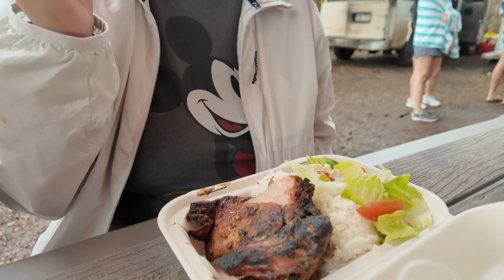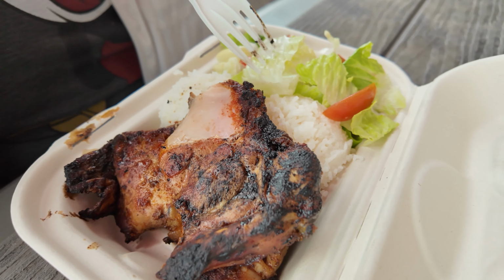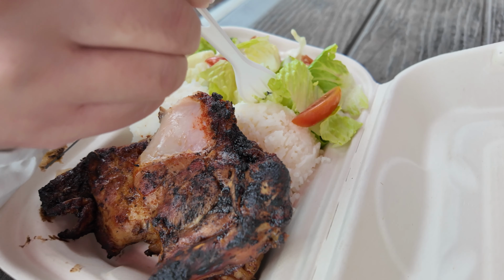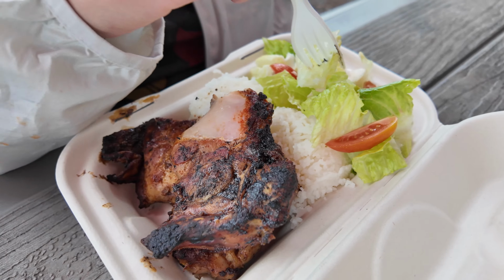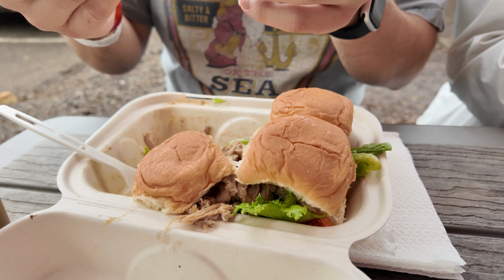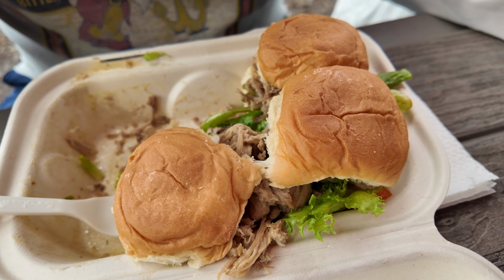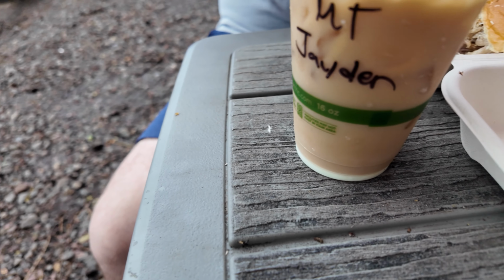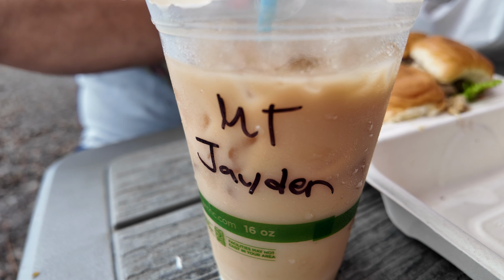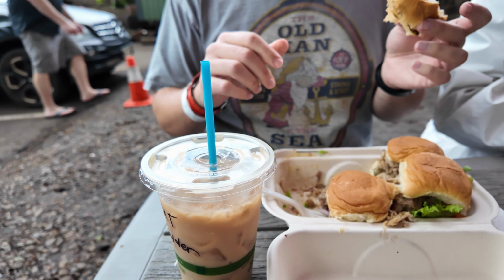Exceptional suck, actually. See, they got a barbecue chicken plate with some delicious looking barbecue, some rice, and a side salad with ranch. Well, it's kind of like all Cynthia's favorite things, some ranch dressing, some rice, some chicken. Jamie got the Kahlua sliders. They look very good, with some Hawaiian bread. Jaden got some sort of coffee drink. Milk tea. Oh, he got some milk tea.